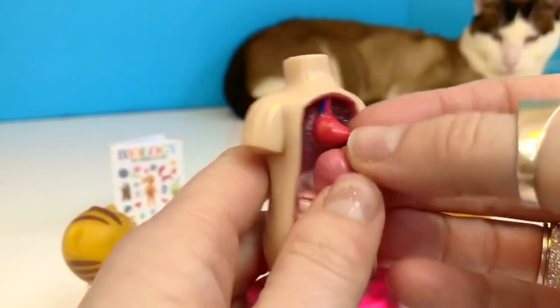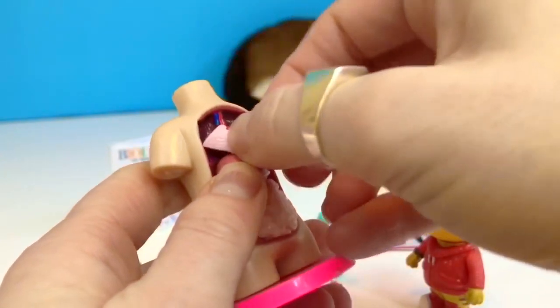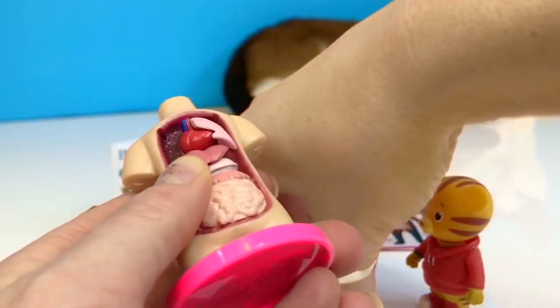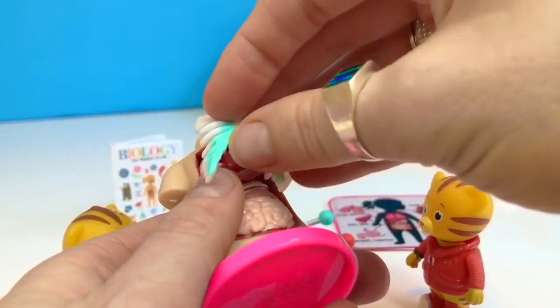So now I need to fit all the organs back into the body. And there's the lungs. How do they fit in here? There we go. And then the rib cage keeps them all together.